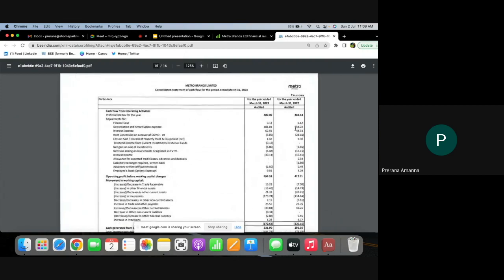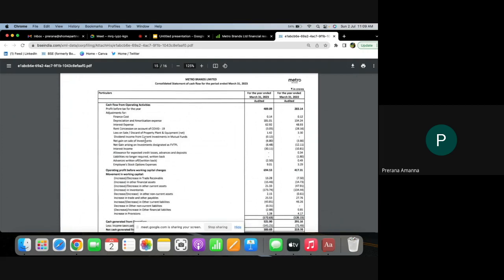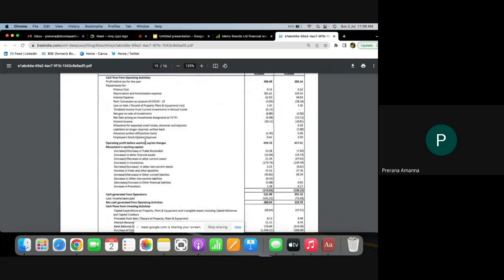If you look here, cash flows have also increased. By how much? CFO, right? So even the CFO has increased from 283 to 489 crores. After all the expenses, like your depreciation, amortization, foreign exchange loss, right? Everything, if I have to take care of, after all of that also, operating CFO before working capital has also increased.